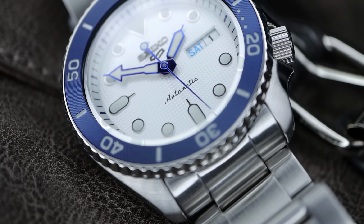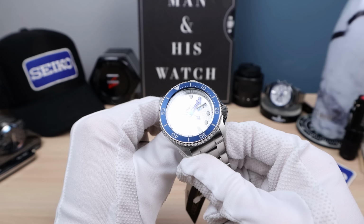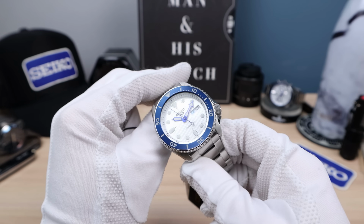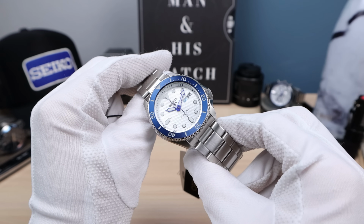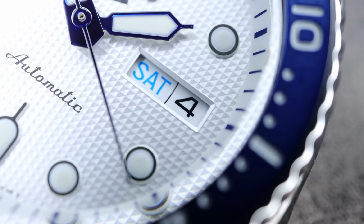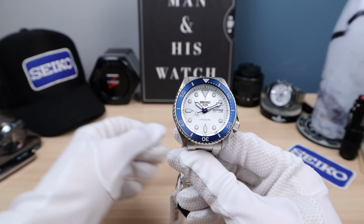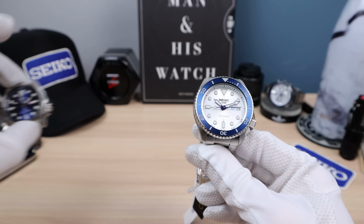Seiko making sure watchmaking has a future by attracting a younger audience with these cool colors. The new Seiko 5 lineup is amazing. They have, I don't know how many, I believe it's over 30 different color combinations. I think it's a great way for Seiko to attack the modding community. Seiko's smart, they know we mod.